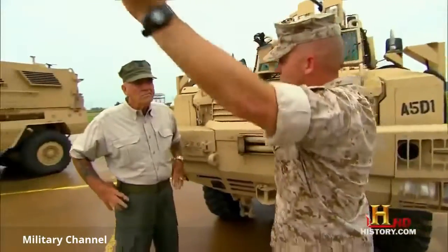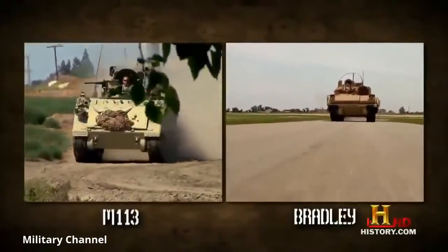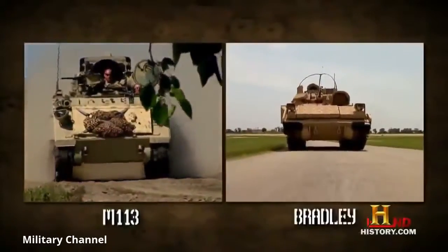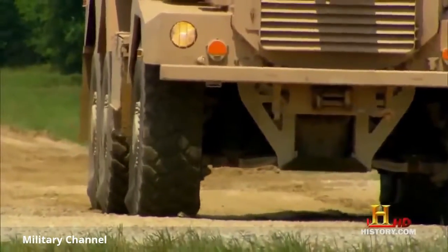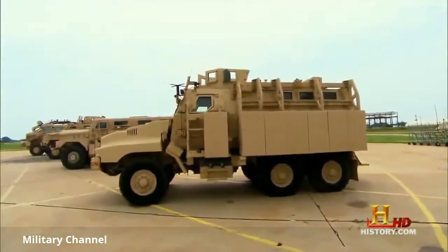So you've got the standoff, and then as the blast explodes, that V-shaped hull allows that fragmentation and the blast to blast outwards. Compare this to tracked vehicles like the M113 or the Bradley. They both sit much closer to the ground, and their underbellies are flat, making them more vulnerable to an IED blast than an MRAP with its V-shaped hull. This life-saving design is incorporated into each variant type of the MRAP vehicles in service. And there's no shortage of those.